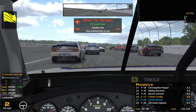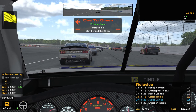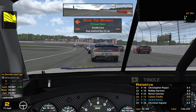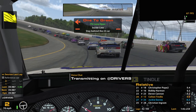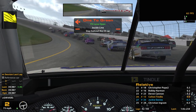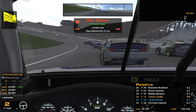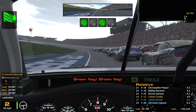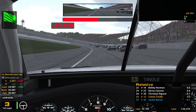Are we going to get it sorted out in time, or are we going to get another delay? Going to be off the pace, so I'll be on the low side. Let them know so they don't run into the back of me. The pace car is in. Green flag, green flag. Car outside. Perfect. Stay low.